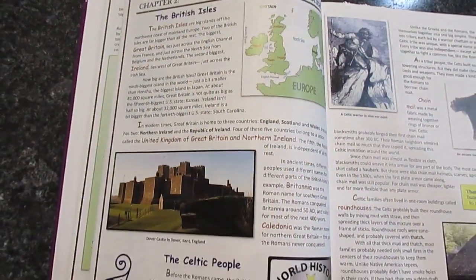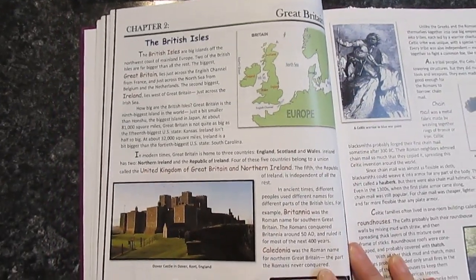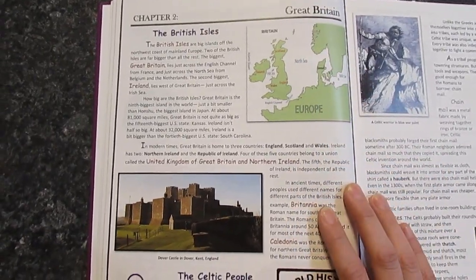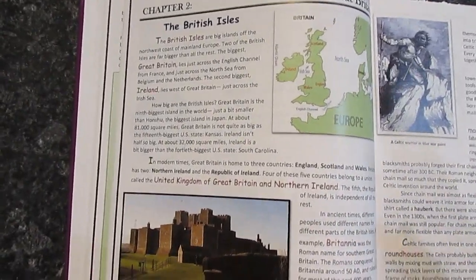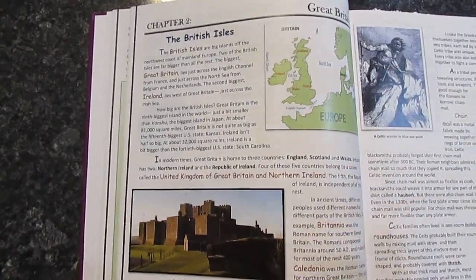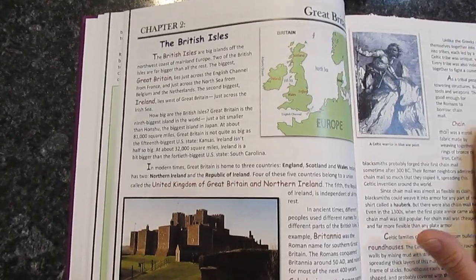So the chapters are not short. That's why when I explained earlier that I really think 3 days is about the amount of time that you could break this up. I think unless you have kids that are really attentive and can sit for a long time, this is a lot of information packed in here, but it's very good. I have a 2nd grader, a 4th grader, and a 6th grader that all sit still to listen to this, and it's really good. So everything that's in those cool history questions that I showed before all come from these chapters.